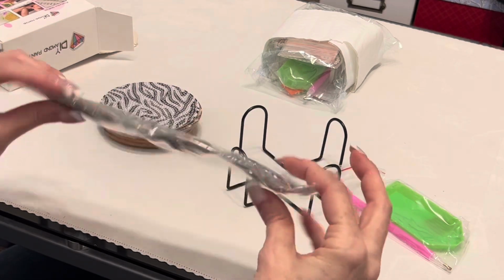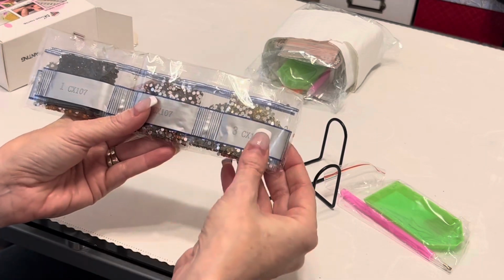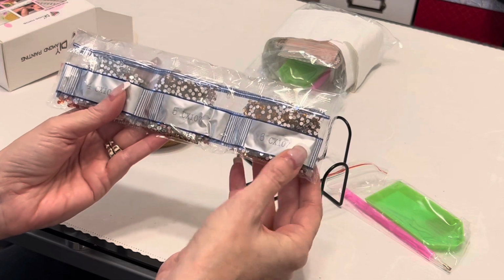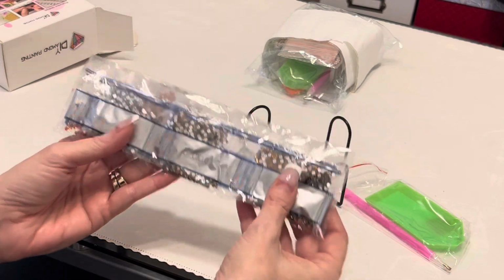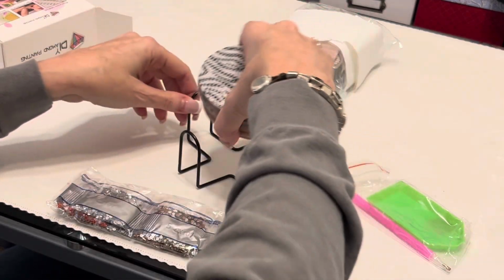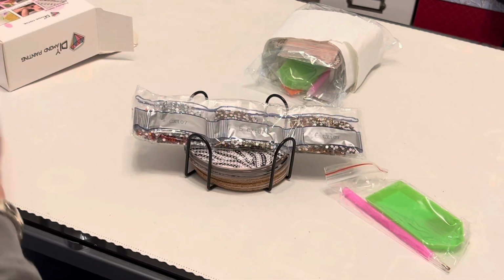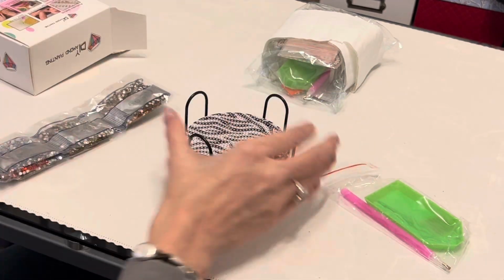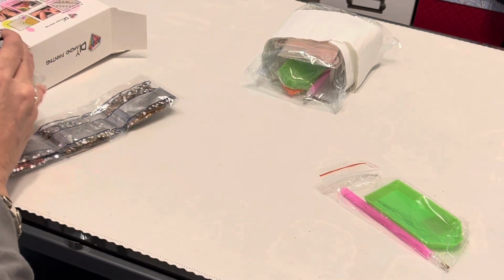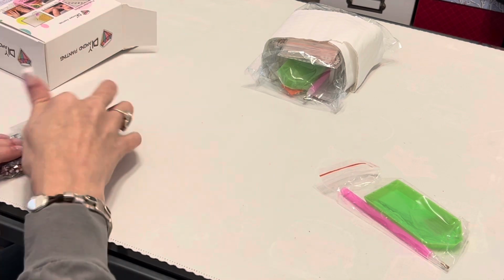And here are the drills. There's some black, obviously, but you got some ambers and some gold, silver. So a lot of neutral, really pretty colors. And there are a lot of animal print lovers out there, and that would make a great little gift to give to somebody. You're going to a Christmas party, a hostess gift and whatnot, and it comes with the holder for the coasters, which I think is very nice. So that's another gift idea.